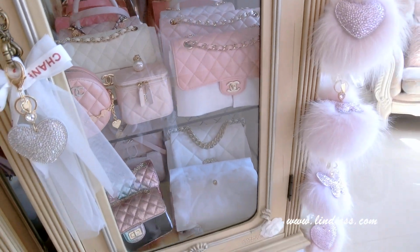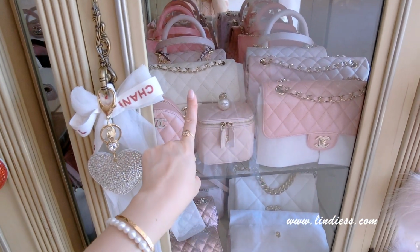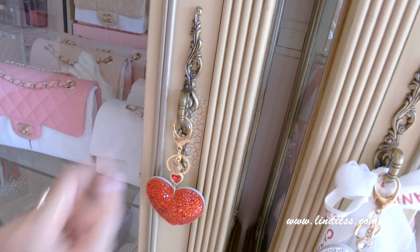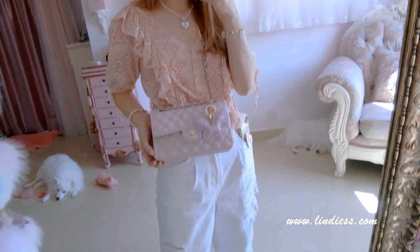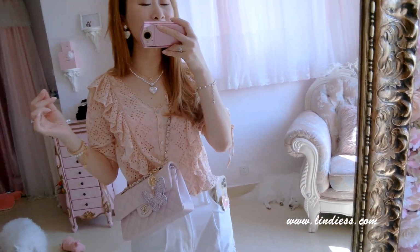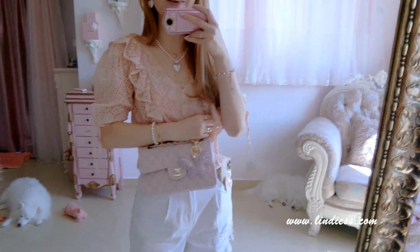I know this outfit would look much better with my 19S or even my white classic flap or my rose clair from the 21C, because I'm wearing a peachy baby pink top. But yes, I really wanted to wear this today, so I thought anyway, I will just mix the pinks, and you know, I love every tone of pink, so it doesn't really matter.